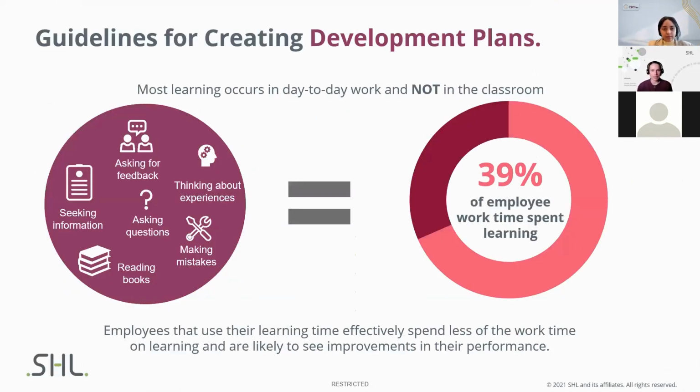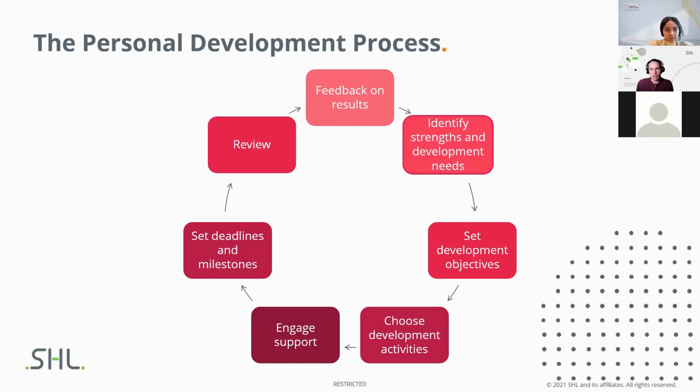Okay, just some guidelines for creating your development plans. Remember that most of our learning does happen at work, so it's good to include the development tips in the workplace. Those are very useful. This is generally your personal development process. It starts with feedback on your results, which you will get after you've done your assessments, and you can move through the different stages from identifying your strengths and development needs to setting objectives, choosing your development activities, getting any support, then setting deadlines and milestones, and reviewing progress made.